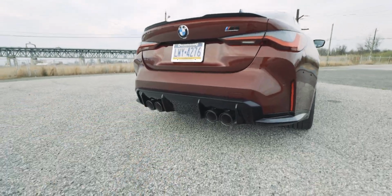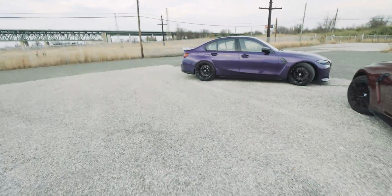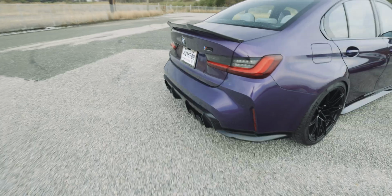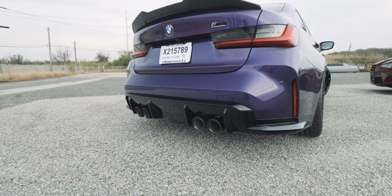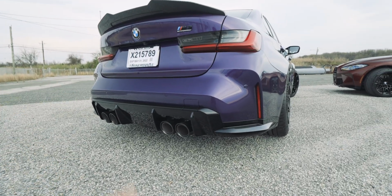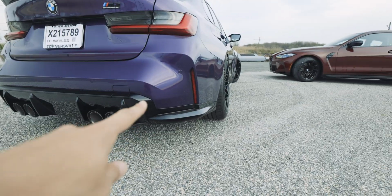Looking at the M4, the one thing you'll notice that is exactly the same in the rear is the diffuser. This is the stock black optics diffuser. I don't think it's called black optics, but it is a gloss black diffuser. And then you come to the M3 and it's the same thing. So it's the same exhaust and the same diffuser. You can get the carbon exterior package, so you get a carbon diffuser. But with the M3 and M4, the only thing they share in the rear are the diffuser and the exhaust and kind of like the side parts.